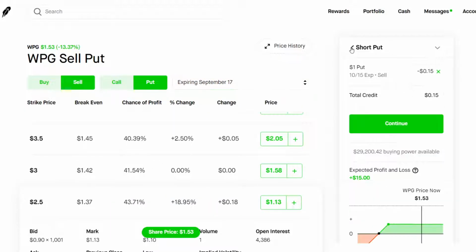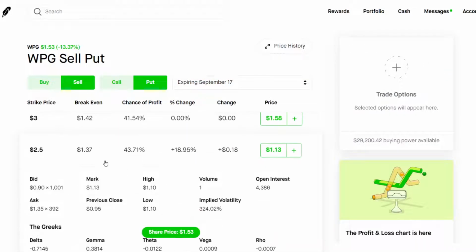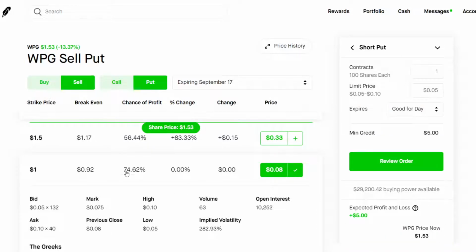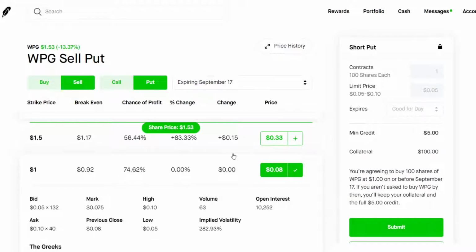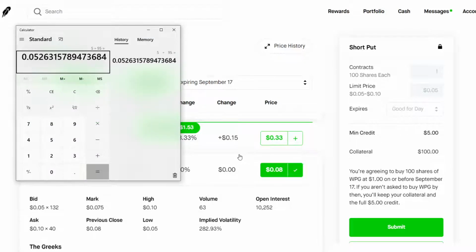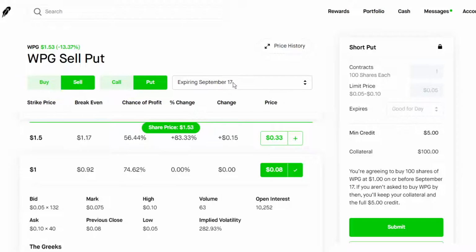If you want, you could sell some short-term puts as well, because implied volatility overall on the stock is very, very high. You can sell a $1 strike, and it's going to be a 74% chance of profit. You'll receive $5 of premium. So this is not that bad. It's going to be about, let's calculate right now, 5.6% return in 2 weeks, because this is a September 17th expiration date if you want to do a shorter term options play. So that's going to be a really nice opportunity as well.